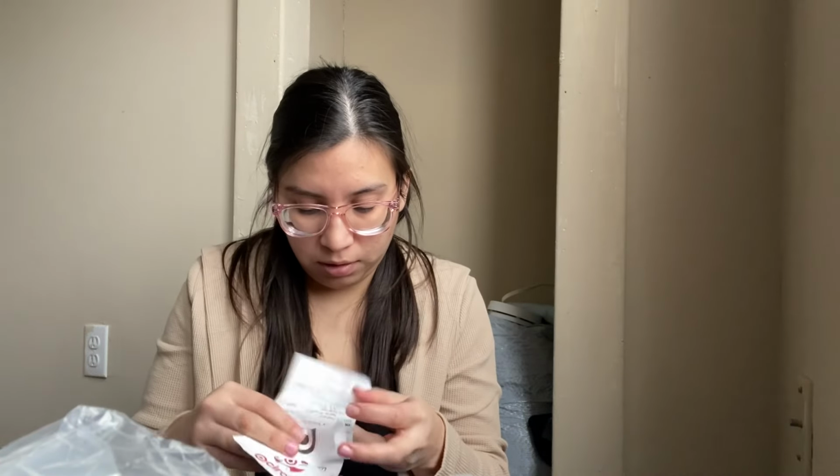All right, you guys, so I'm gonna show you guys what I got at Target today. I spent a total of $46.43. That includes tax. But I also had, I didn't know this, Target Circle earnings of $18.14. So super excited about that because I didn't even know I had it. So let's go over some stuff that I didn't mention in the video.